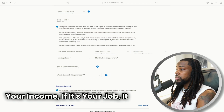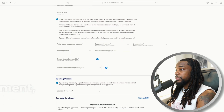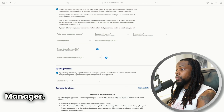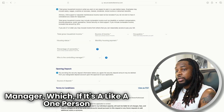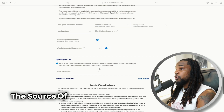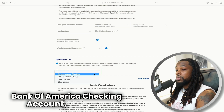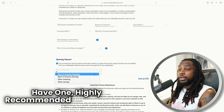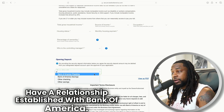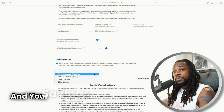If it's your job, it wants to know your occupation, your housing status, your monthly housing payment, your percentage of ownership, who is the controlling manager, which if it's a one person company, it should just be you. And then it wants to know the source of opening this account. So you can say if you have a Bank of America checking account, if you do have one, highly recommended, because you already will have a relationship established with Bank of America. Definitely transfer it from your checking and your savings.